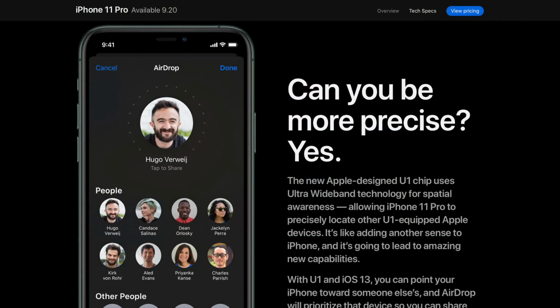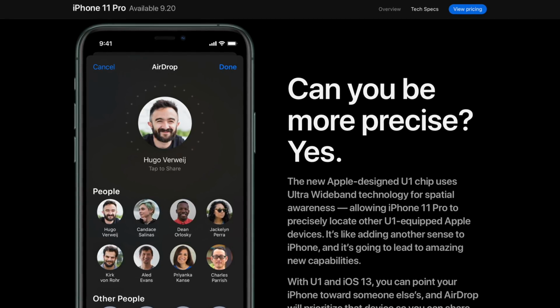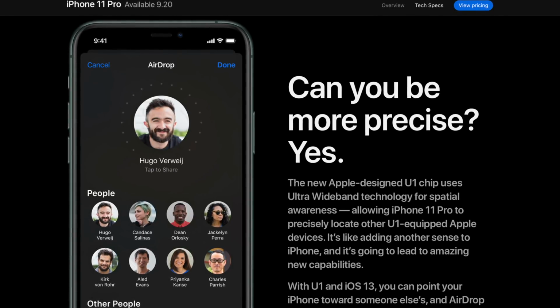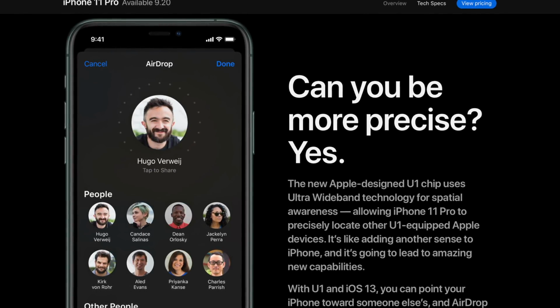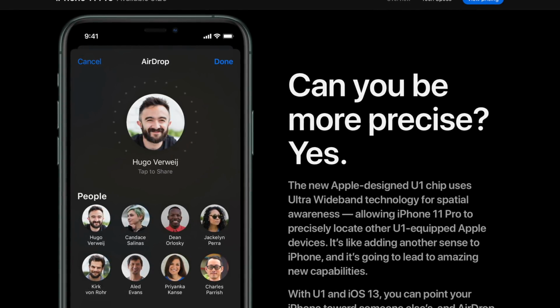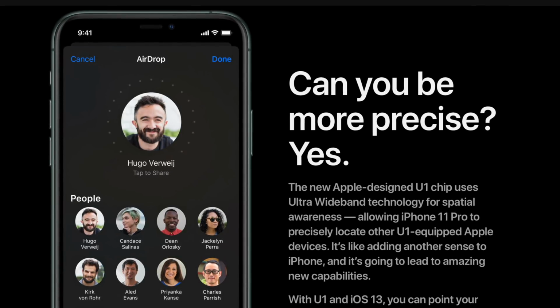Last but not least, the AirDrop sheet has also been refreshed on new iPhones too. Apple's put a new chip inside that basically, if you point your iPhone at another user's iPhone, they're going to come up first. So sharing photos with people will be a lot easier because of the way the spatial awareness chip inside of the new iPhones is integrated. Now, this is pretty cool.